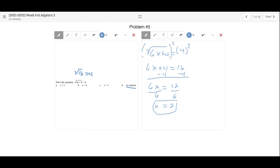All right, it's really hard to solve if they aren't perfect squares. Yeah. Now, I think we'll go through a couple that aren't perfect squares. I think there's a couple.